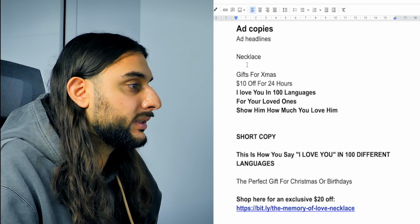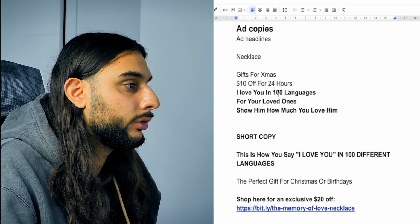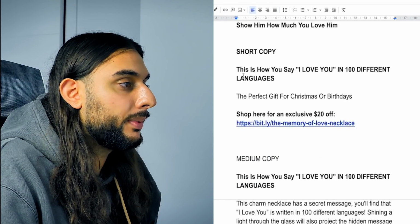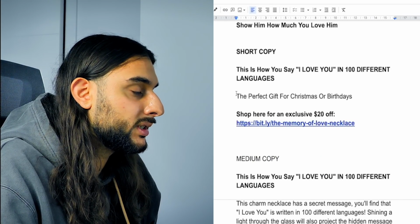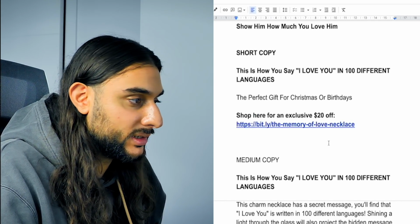Now this is the ad copies and ad headlines for the necklace. Same again, the first 2, gifts of Christmas and a discount, I love you in 100 languages for your loved ones, show him how much you love him. And then it says a short copy, this is how you say I love you in 100 different languages, the perfect gift for Christmas or birthdays, shop here for an exclusive 20% off.